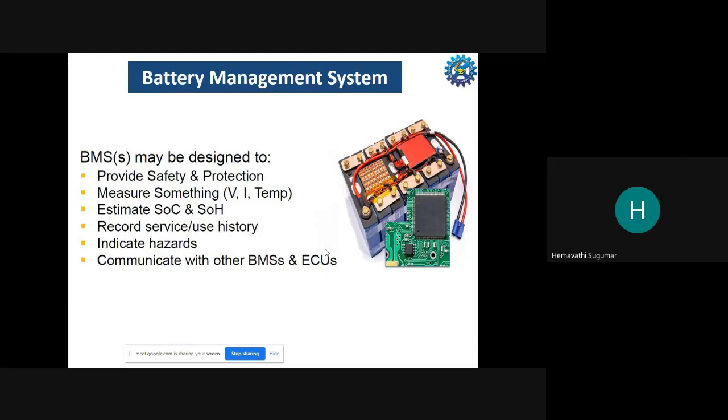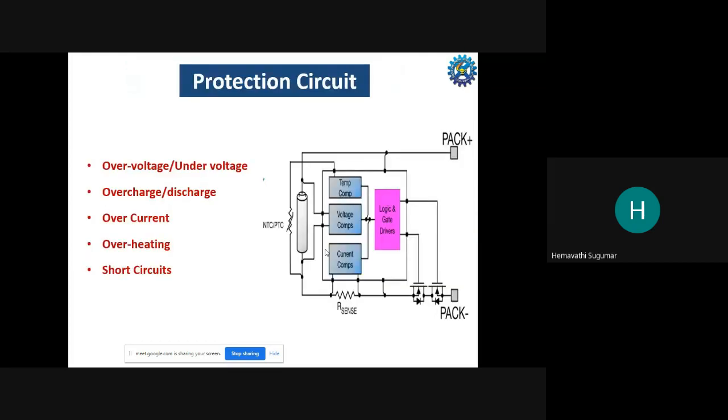And indication, a very important point: it will provide the indication and prevention of hazards, and communicate with other BMS, energy controllers, and electronic control units also. Next we see about the protection circuit, and then the important features we are considering when developing the battery pack.